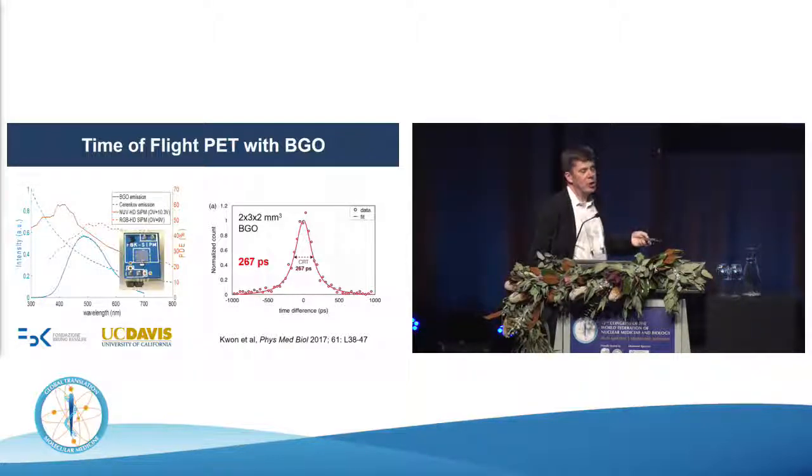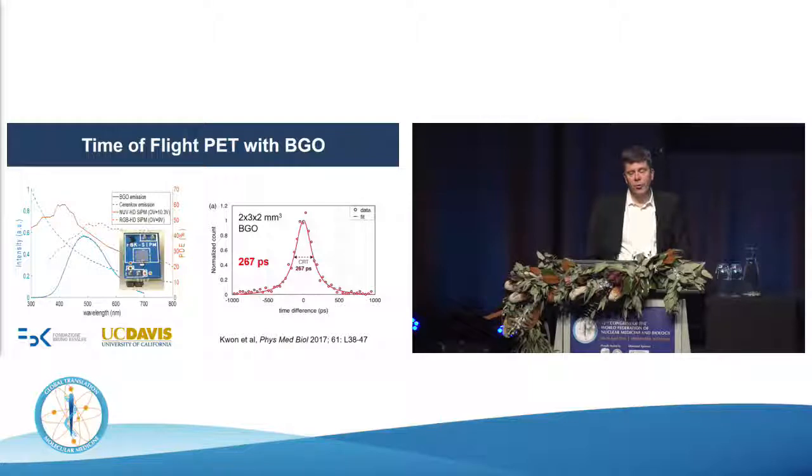We took a relatively small crystal of BGO to start with, just 2 by 3 by 2 millimeters, coupled it onto these SiPMs. And when we do that, we're able to get a timing resolution of about 270 picoseconds. That's well within the range that we would like to see to be able to do time-of-flight PET. So this is a proof of concept.